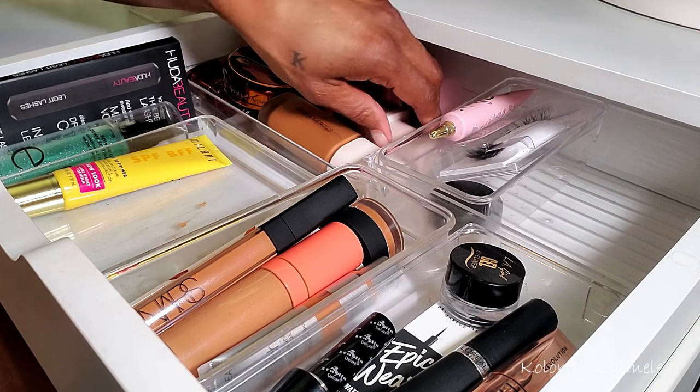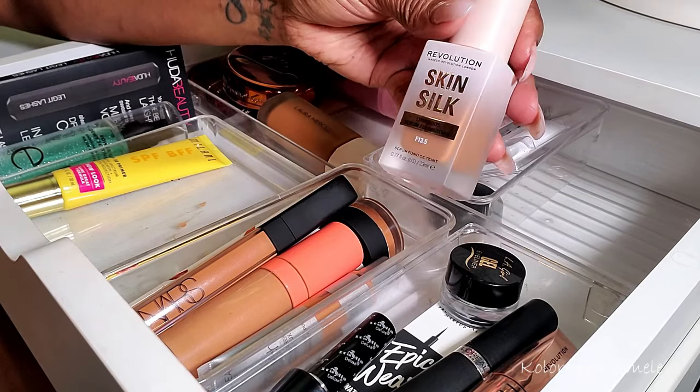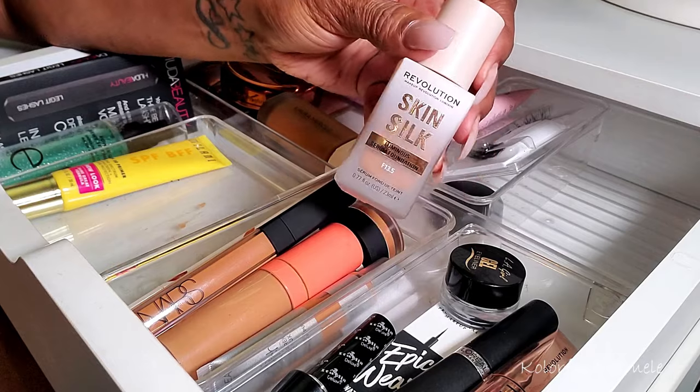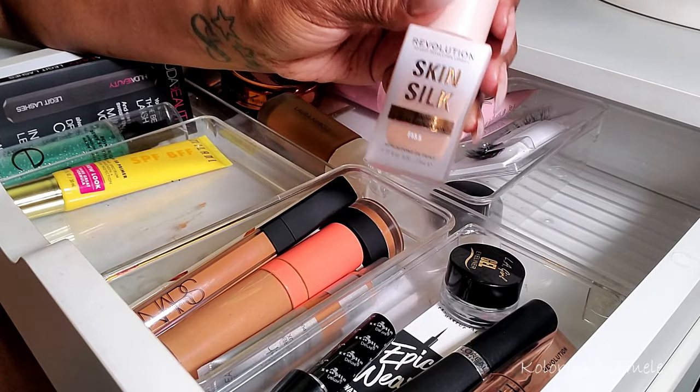Okay. Now, this foundation here, this Revolution Skin Silk. I pulled the shade F13.5. I just saw it at Ulta and wanted to try it out. I really like this. I really, really do.